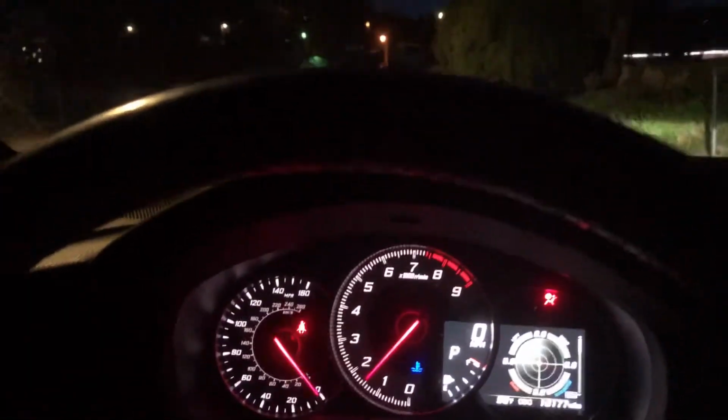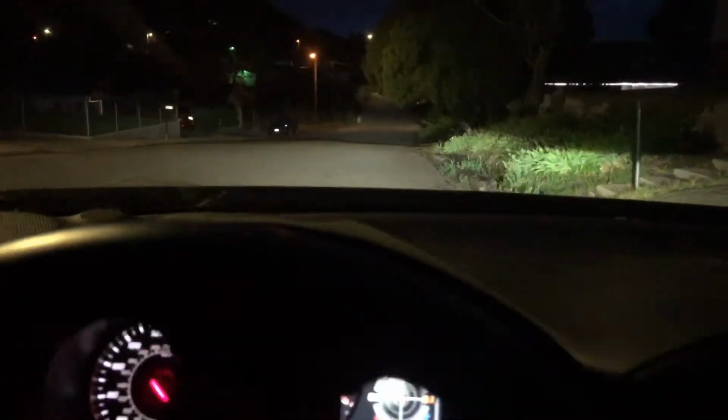There's a moth in here somewhere. I hear him. Oh, there he is. See him? Look at that guy right there. But yeah, the weather's pretty bad.